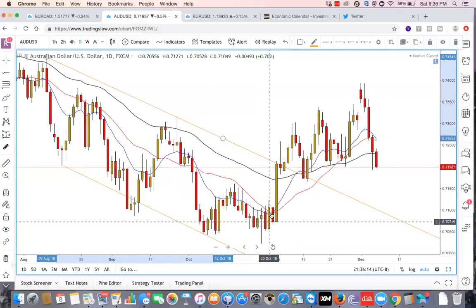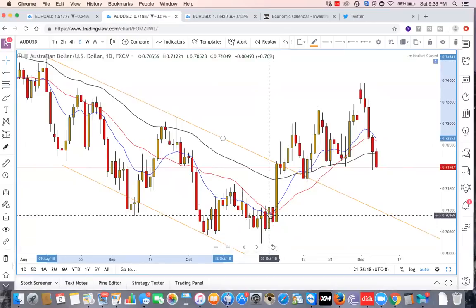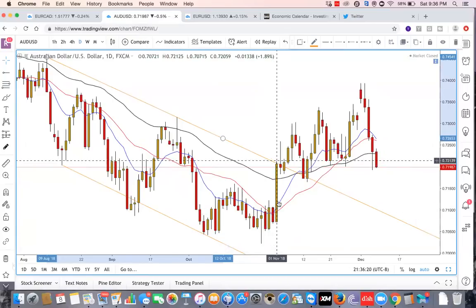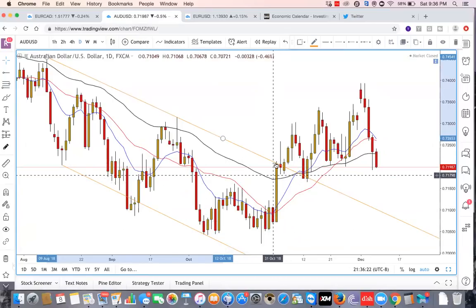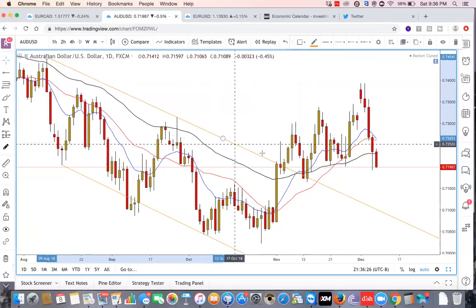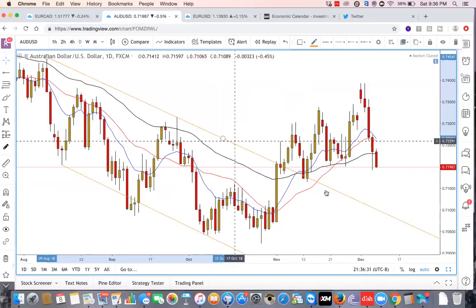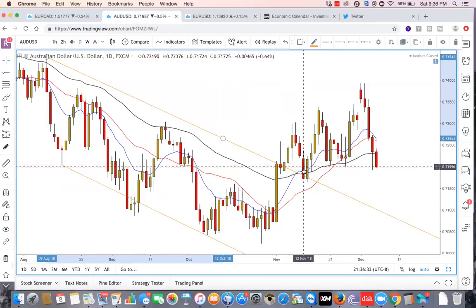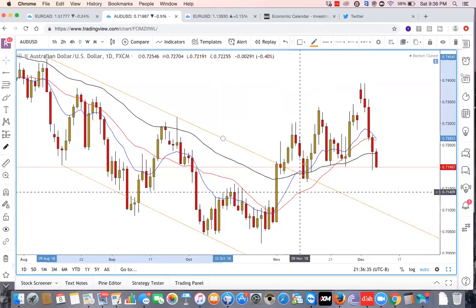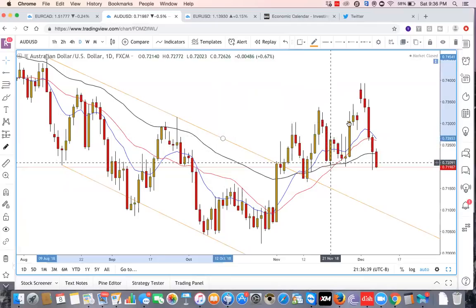From this channel, you can see that we had a moving average crossover. And with that crossover, we had a strong bullish engulfing candlestick. From that bullish engulfing candlestick, price eventually broke above the upper channel. When it broke above the upper channel, it made highs, and then it came back down and retested that broken channel as support. From that, it gave us railroads, and ever since the railroads, price rallied up and has been making higher highs and higher lows.